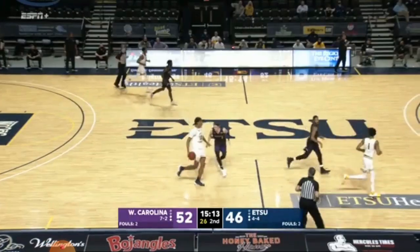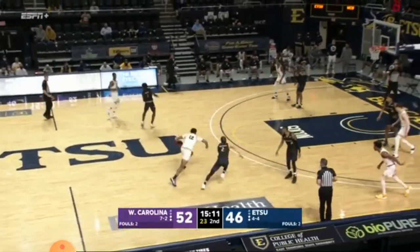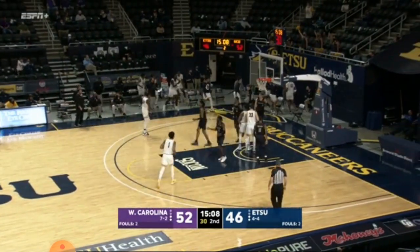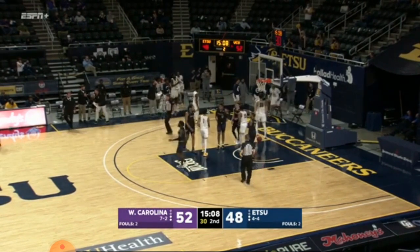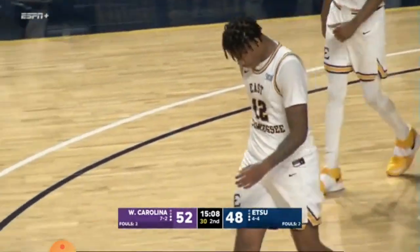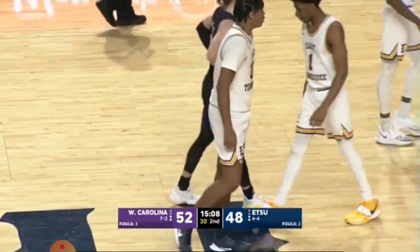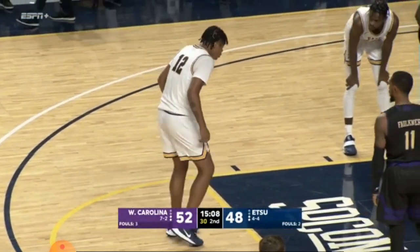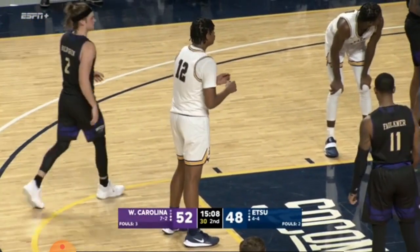But Damari Monsanto bringing the ball up for ETSU now. A behind-the-back dribble. He goes all the way in. What a finger roll from Monsanto. Coast to coast. Who says that's not his game? And it's there every time. It's there for the taking. No way Halverson guards him in the open floor. Monsanto, too big, too athletic, gets the and one. That breaks that 11-0 run.